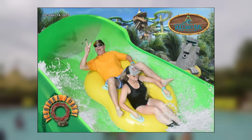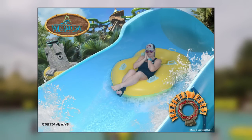What do you think, Nick? Maybe the raft will look different? Yeah. That's about it? Yeah. Or maybe our expressions could be a little different, I suppose. Yeah, let's change up our expressions this time.